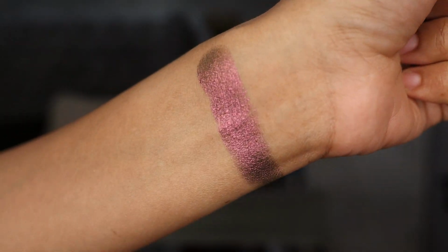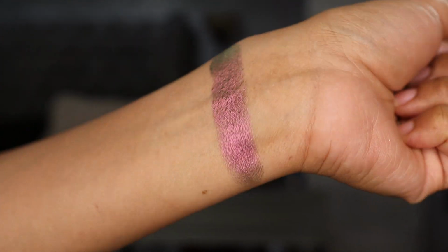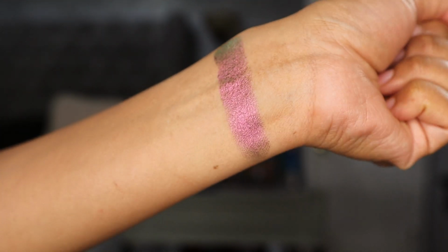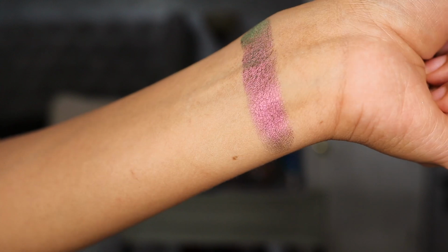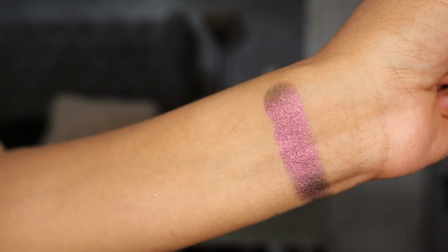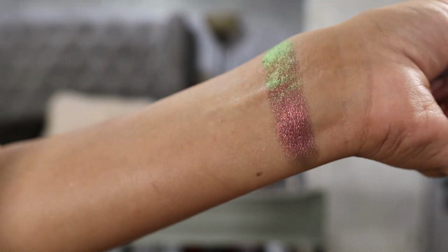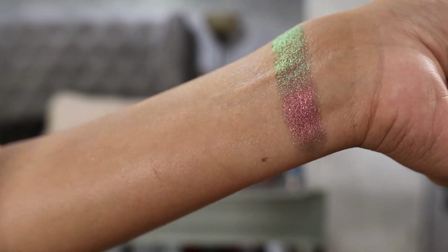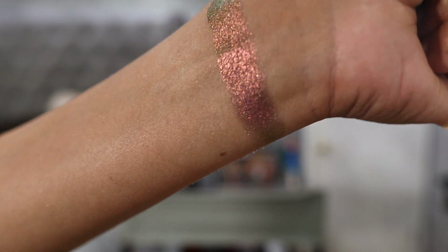First shade we're going to talk about is VR Sextra Terrestrial. How can I not keep that shade? Here we are with VR Sextra Terrestrial. You guys, I think this is a classic Pat McGrath shade. People didn't know what to do when they saw this shade. The pink to green flip is so evident. Look at that. It's just ridiculous. No, you will not take my VR Sextra Terrestrial. You will not take it.